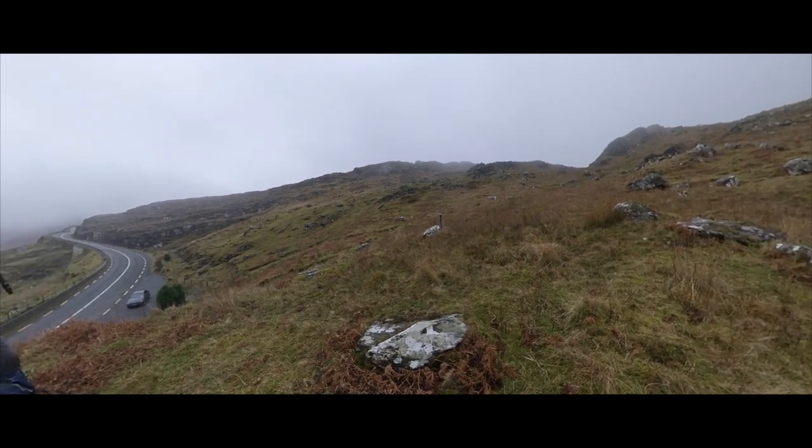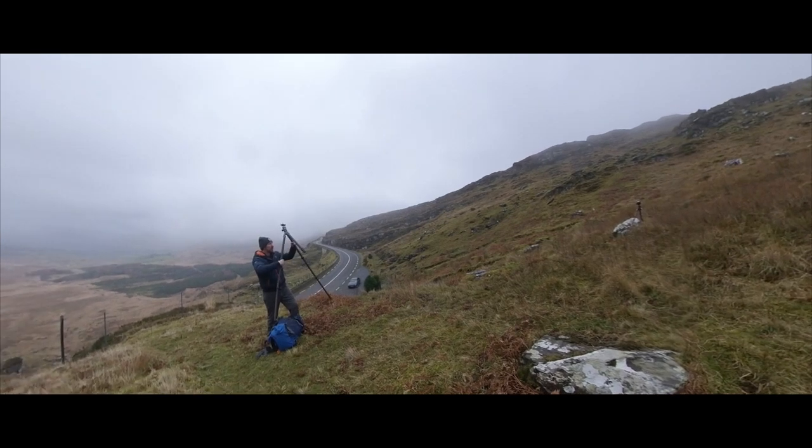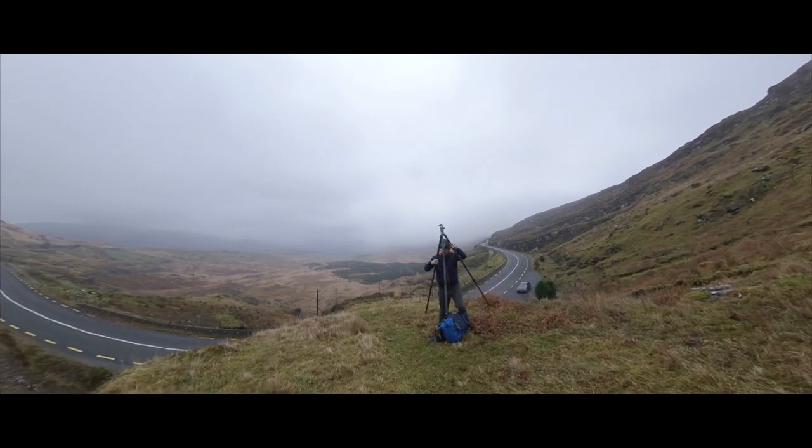Is this even possible? I don't know. But what I do know, setting up for this shot, is I'm going to have to think differently again today and try to make the most out of what were flat conditions.